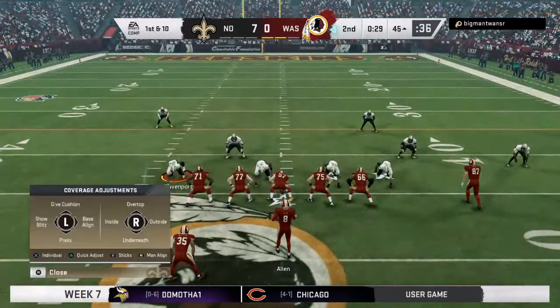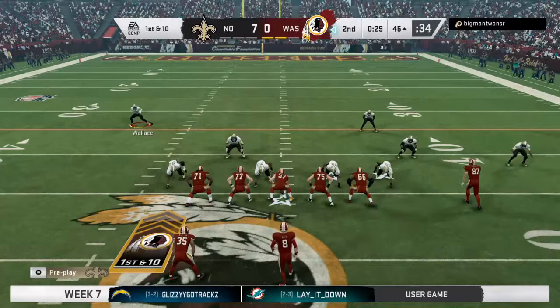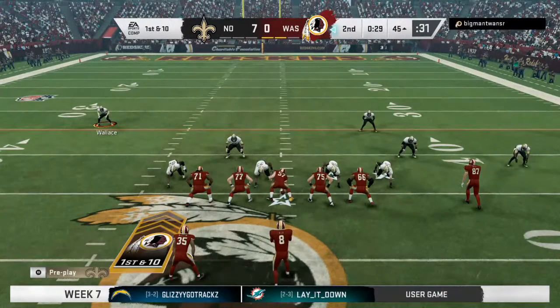Ready, set. 52. All right. Here we go. Let's go, D. Let's go.